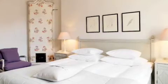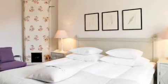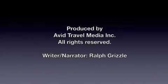Hotel Stureplan is situated in the heart of Stockholm, and staying here feels a bit like having your own apartment in the Swedish capital.